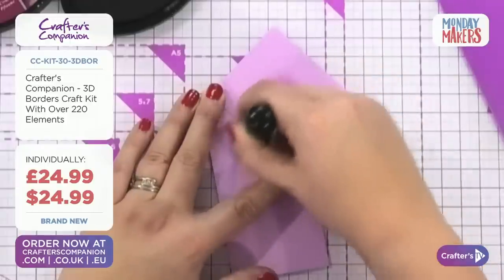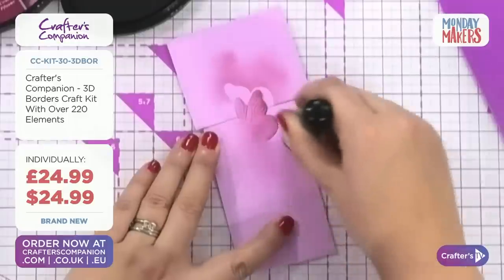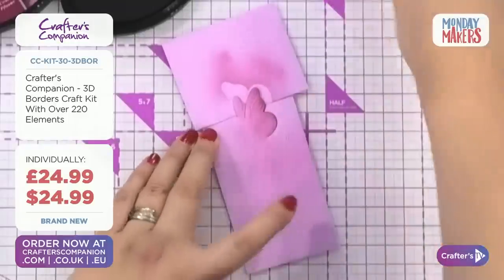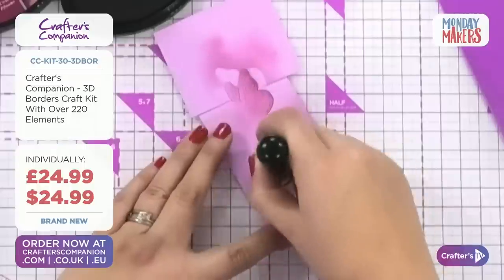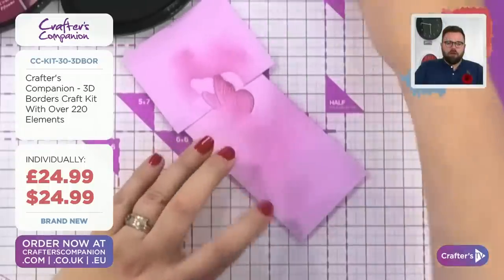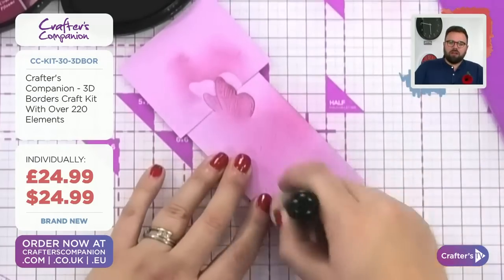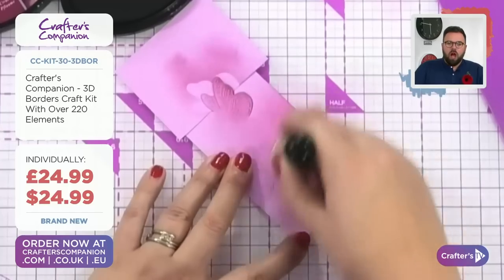So I'm just going to add a little bit of detail on the butterfly and then pick up some of this lovely detail on some of the embossing that we've got as well on there. Really, really beautiful. And I think it's a great thing about these boxes, it enables you to get out other things that you've got if you love your ink pads. Loads of the ink pads are in stock over on the website.